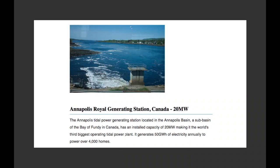And I'm going to show you the largest renewable energy projects in each different renewable energy sector as we travel across the country, just because I thought that would be an interesting way to give you a picture of what's going on in Canada that you might not know about.